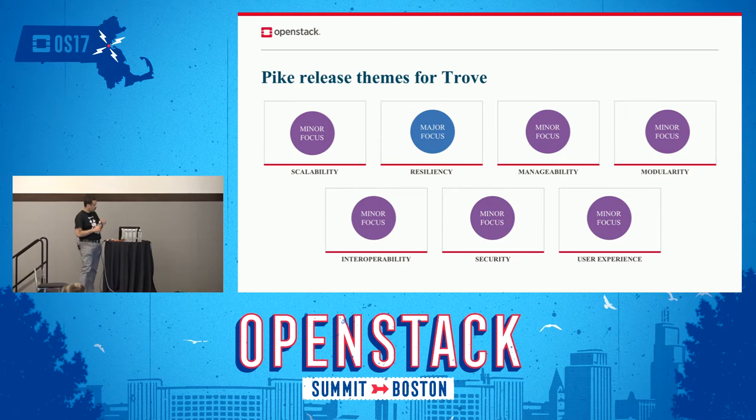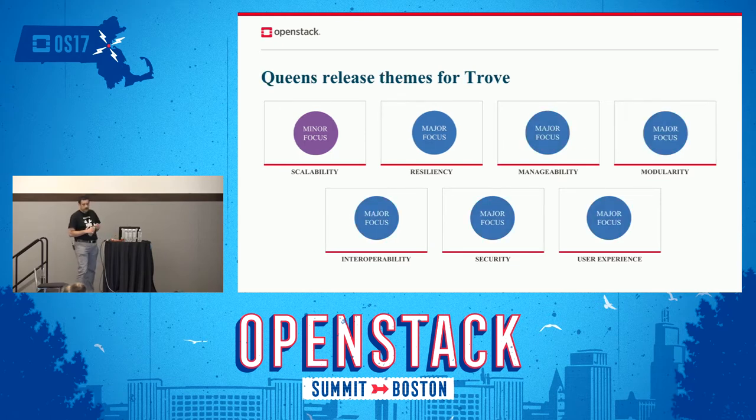So looking ahead to the next release, we had a bunch of meetings during the summit. There's a number of companies which are interested in continuing to see Trove succeed and who are willing to put up the resources to make Trove have significantly more contributions. In the Queen release, the significant issues which we're going to talk about, I'm going to start from the bottom. One of the things which is at this point a little bit out of date is documentation, and we need to do something about that.